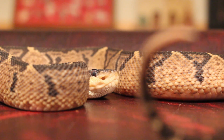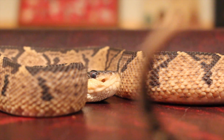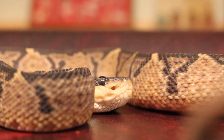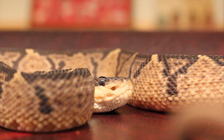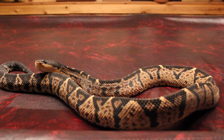But you gotta love the pattern on them. They're just gorgeous. And this guy's about ready to go into shed, so he isn't looking real pretty. He doesn't have the glazed over eyes yet, but he will soon enough. As you can see, his color is a little bit opaque. It isn't real jet black yet. But just a very, very neat little guy. I mean, just tiny and adorable. Just love to pick him up, but needless to say, I can't.